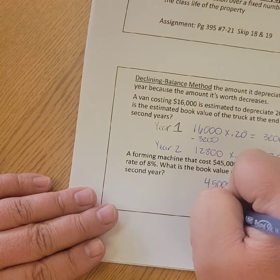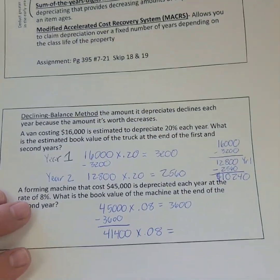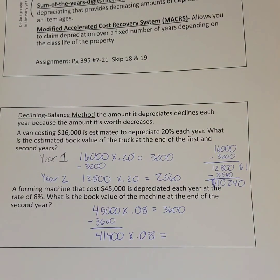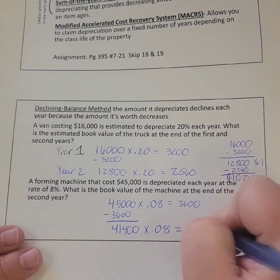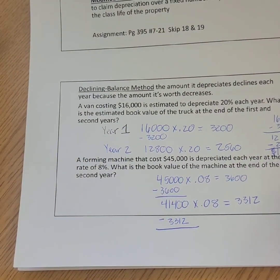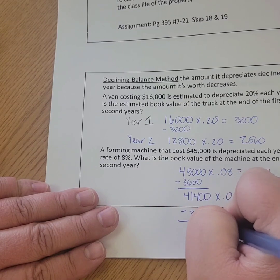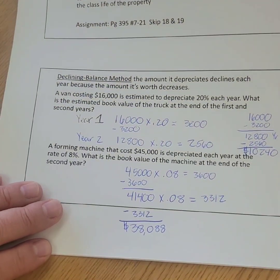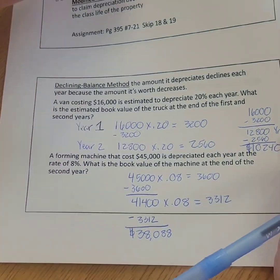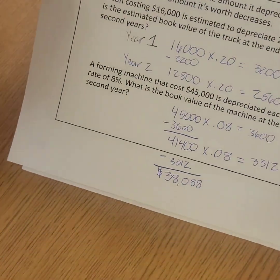So 41,400 times 8% again. Sorry, I'm kind of rushing. 3,312. So then if we just subtract that, we can get the book value at the end of the second year. So $38,088 is the book value at the end of the second year. Okay, so that's declining balance.